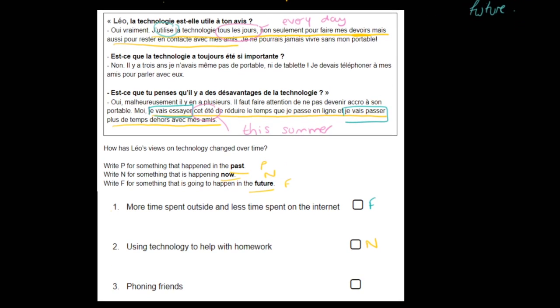Don't get caught out in your exam, double check, because they may well put 2 past and 1 present. They may well put 3 past. Always check. And it says we're looking for phoning friends. So phoning friends is something about téléphoner, an ami. So here we go. Je devais téléphoner à mes amis.